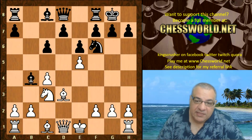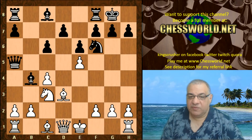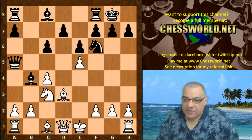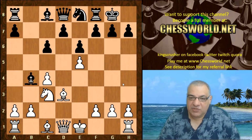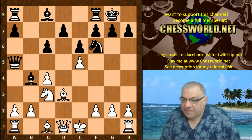Now maybe players think this is some sort of trap because it seems now black has a strong reply, Queen A5. So it hits that E5 pawn, and threatens bishop takes C3. So isn't this a problem for black? If the knight retreated, of course it would be no problem at all. White has a small nice edge there, doesn't matter about the double pawns.